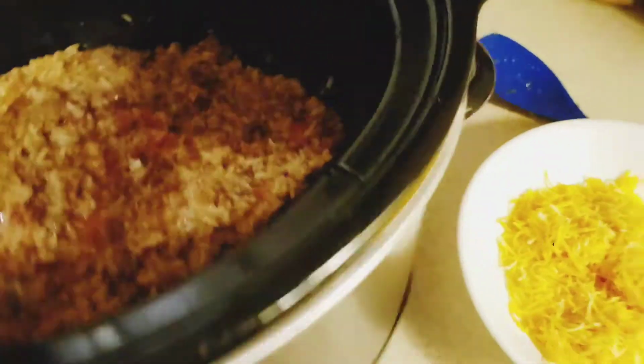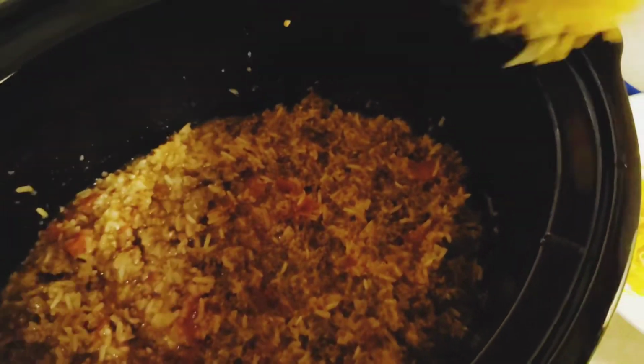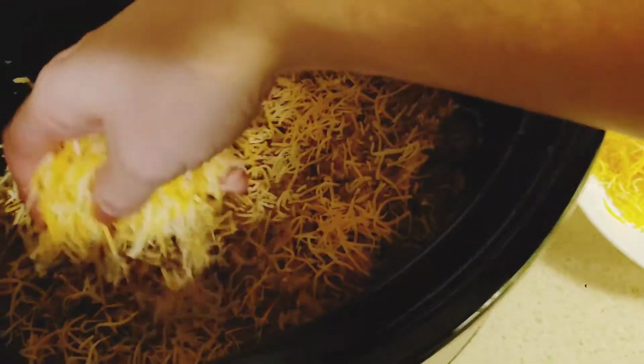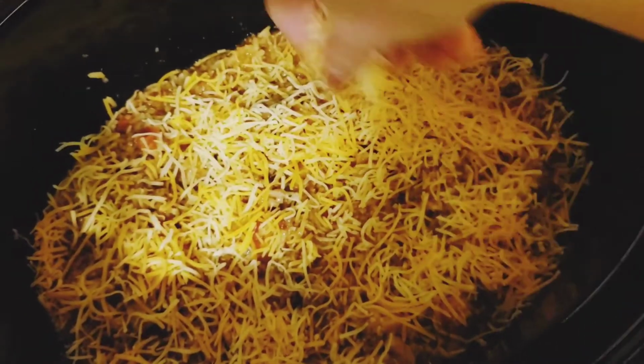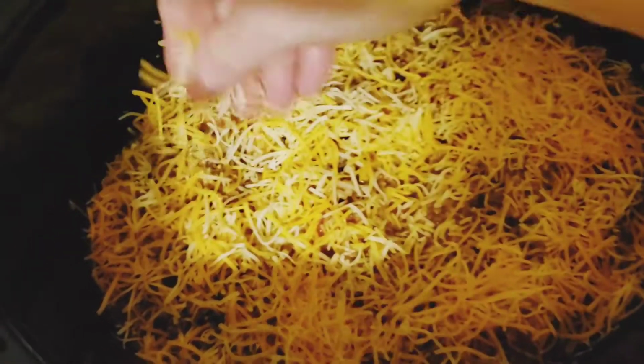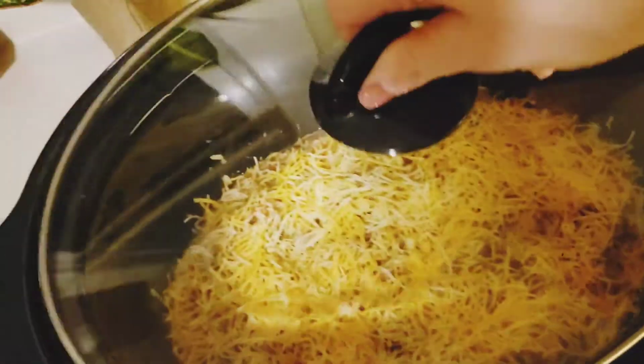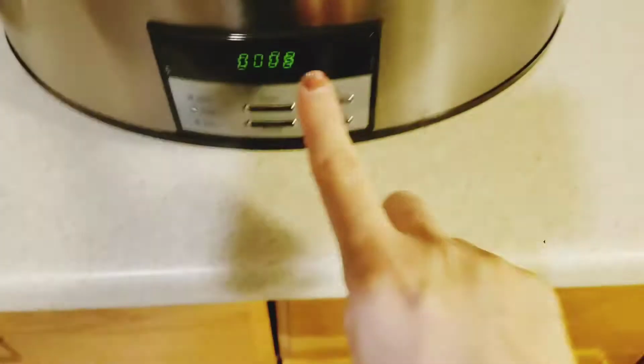So now that there's only about 8 minutes left, all I'm going to do is come over here and just kind of top it with a generous amount of cheese here. Don't be stingy with the cheese. I mean, don't go crazy, but you know. There we go. And now I'm just going to put the lid back on, let it sit, and we'll be good to go to eat in just a couple minutes.